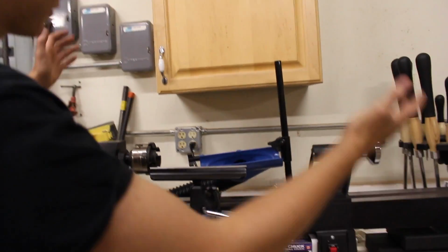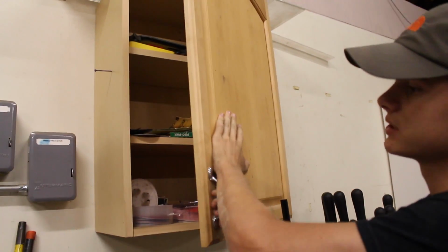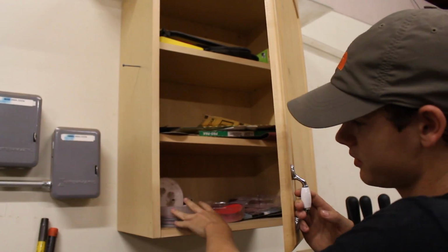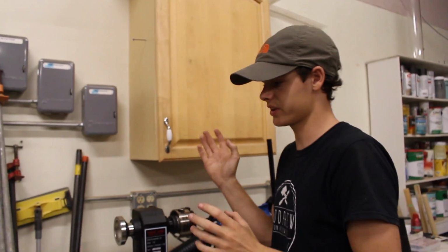So here's our lathe station now. That's something new. Here is a cabinet that has all of our sandpapers. Anything abrasive goes in there, for disc sanders, orbital sanders, belt sanders, any angle grinders, stuff like that.